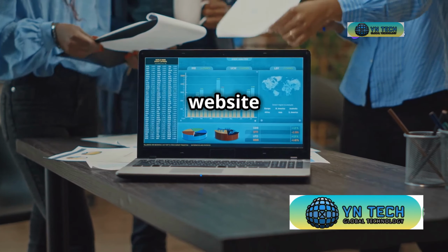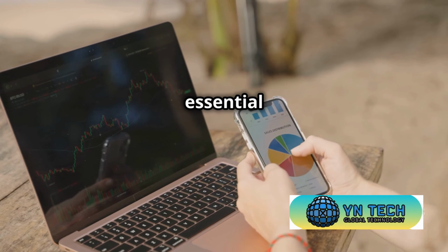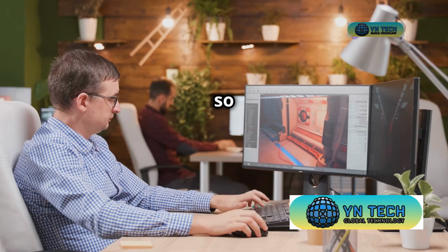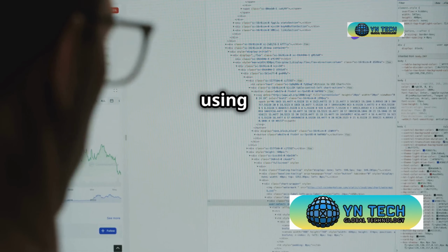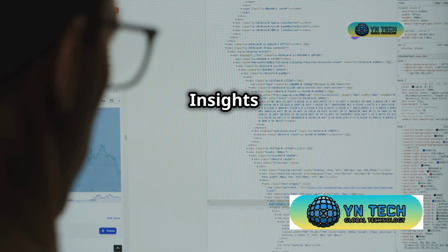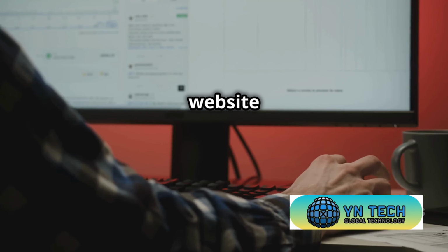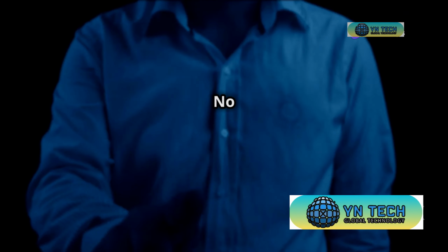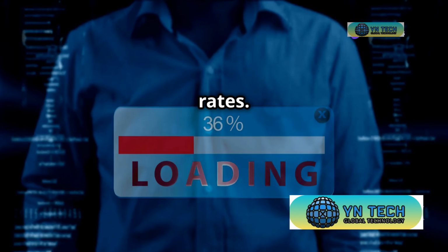Next, improving your website experience is vital. A fast-loading, mobile-friendly website is essential in 2024. Google prioritizes user experience, so make sure your website is responsive and easy to navigate. Start by using tools like Google PageSpeed Insights to identify and fix issues that may slow down your site. A fast-loading website not only improves your rankings, but also keeps visitors engaged. No one likes waiting for a page to load, and a slow website can lead to higher bounce rates.